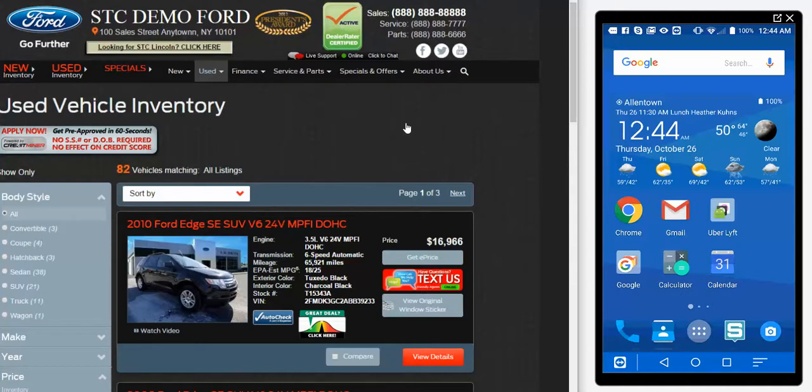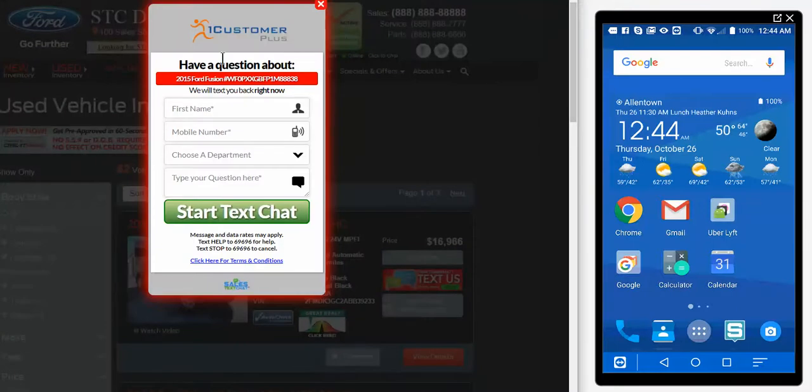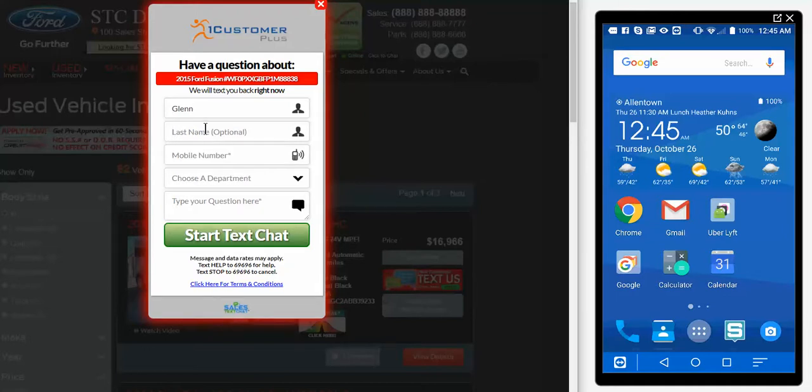So let me give you a quick demo of how this works. If I were to click on this particular unit right here, it pops up. Notice this is branded, in this case for me, and this is the 2015 Ford Fusion, and we're going to go ahead and add my name, and then optional is last name, and then a mobile number, and I can have it broken down to departments: sales, service, and parts.